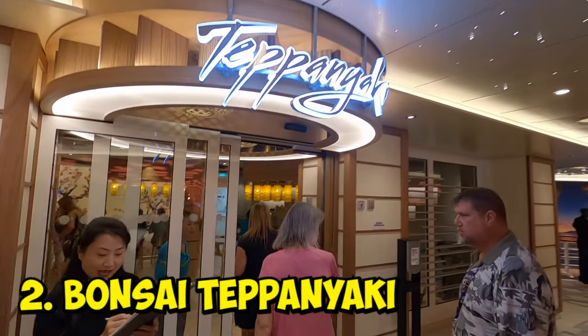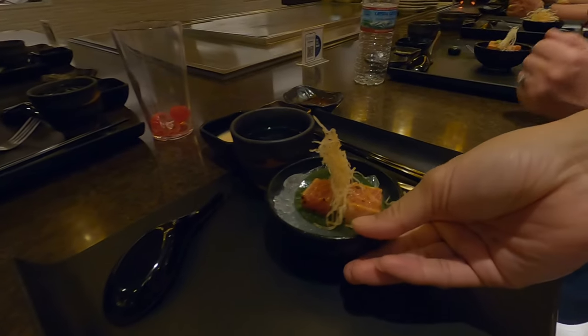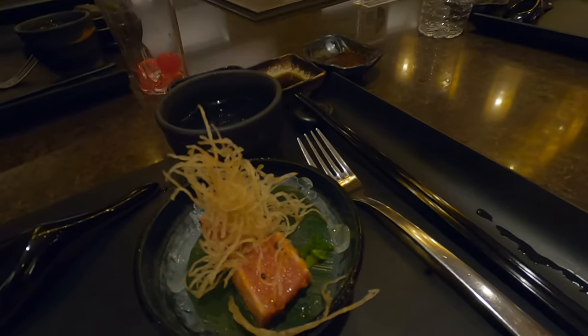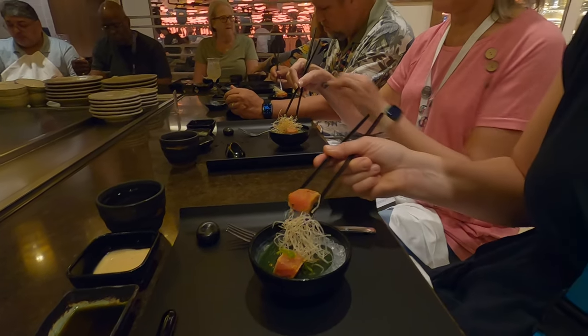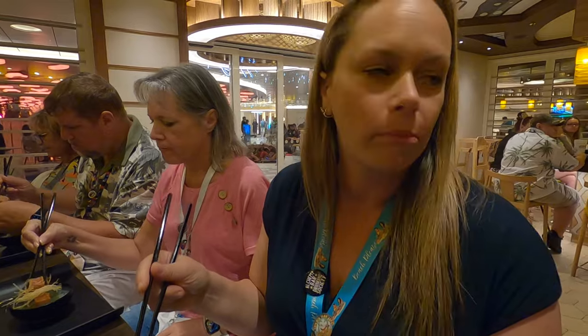Number 2, Bonsai Teppanyaki. Today our friends Sarah and Johnny B are joining us for what's been one of our favorite dining experiences over the last few years. As the chef prepares everyone's order, your server periodically brings out the menu's appetizers. Our first was the spicy tuna on the rocks, which was so soft and delicious.